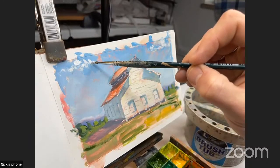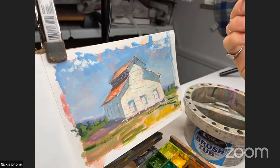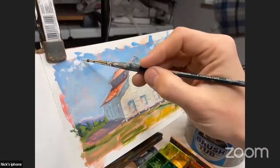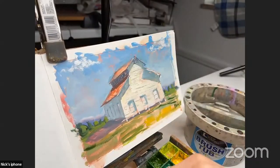Yeah, for sure. I love that brush tub. By the way, I had the same one. This brush? The brush tub. Oh, brush tub. Yeah, I have the same one. I love it. Okay, I think we have another question.